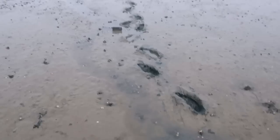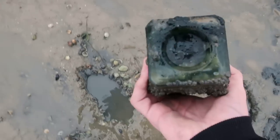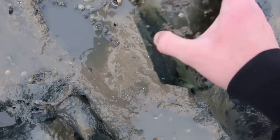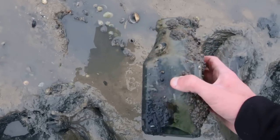Yeah, there was another one just over there, but it's cracked unfortunately, so I left it there and didn't bother to record it. But yeah, this is a lovely one. And I don't usually take them, but I am going to take this one indeed. Hopefully you'll see it in the roundup all cleaned up. Fantastic.